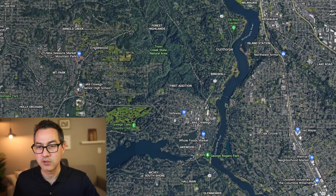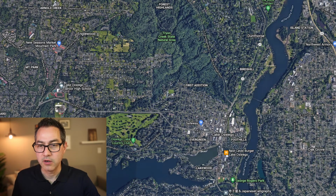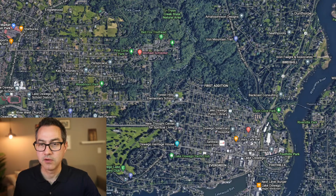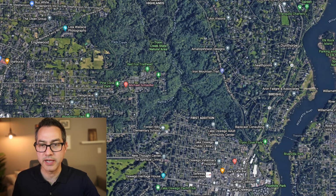So this is also an area that I really like. Right over here, just to the west of First Edition. So this is Forest Hills. You're gonna have different trailheads to Tryon Creek State Park. And there's all these homes like all through here, but you're also still walking distance to First Edition. It's gonna be a longer walk, but you definitely bike it a lot easier for sure.